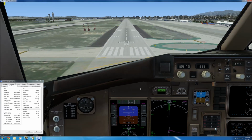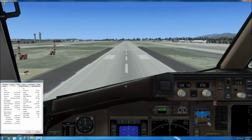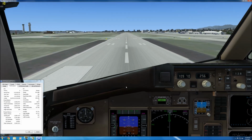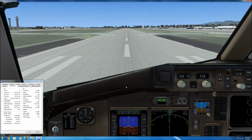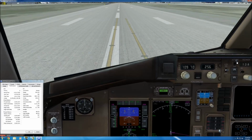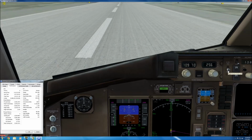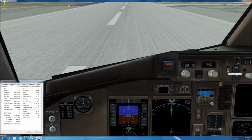And 50. Here we go, 40, 30, 20, 10. No auto landing for this, because I'm actually keyboard flying today. I'm flying off of a keyboard, so. And we did it. Not quite. Let's slow down. Let's slap the parking brakes on. So we're going to reverse.